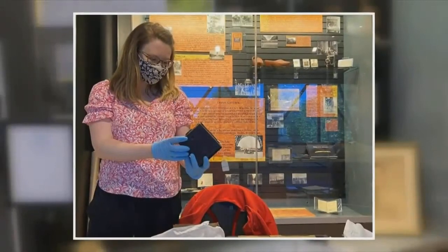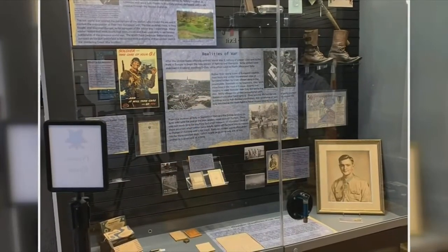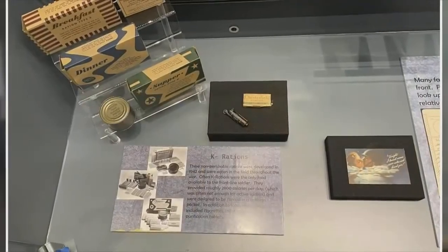So this exhibit that you've set up just opened, what, back in April? April 29th. Okay, runs through September. So you've got the summer to kind of get in there and do it. But this is about experiencing Europe specifically in World War II? Yes, specifically. So it's about kind of the tourism experience and the weird dichotomy of being a soldier in a war zone, but also going through places like Paris. Right. And kind of those experiences that they had.